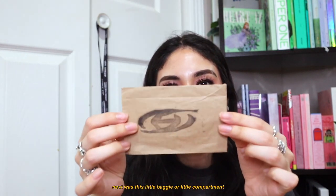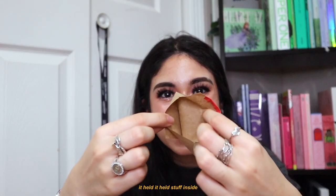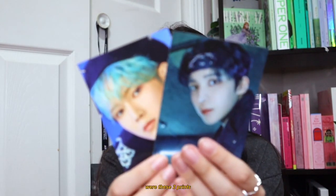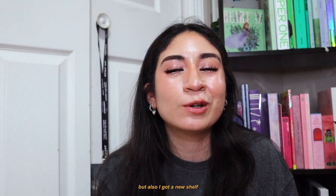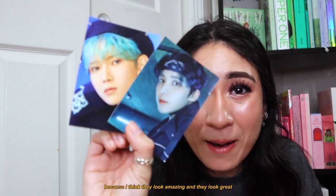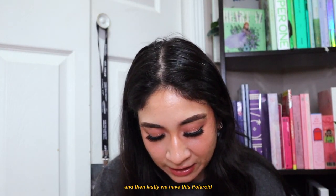Next was this little baggie, or little compartment. It held stuff inside. The things that were inside were these two prints. Look at them. They're so cute. It actually matches the color scheme of where glitch mode is, and also where my tree is. But I also got a new shelf, so maybe I'll put these prints somewhere because I really want to put them in my room because I think they look amazing and they should be shown. And then lastly, we have this Polaroid.